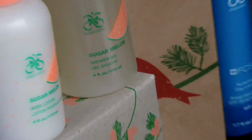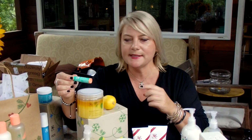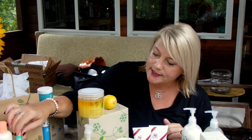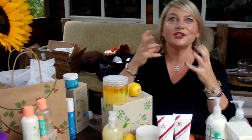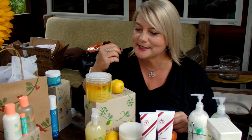But I'll tell you, this is a little runaway hit. This is the lip balm, and it's a tinted lip balm. So if you are looking for a tinted conditioner for your lips, it's just the perfect color. It's great for the day. It's not too much. It's just the right amount of color, and it's very, very conditioning for your lips.